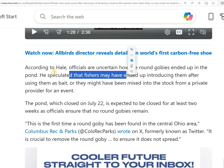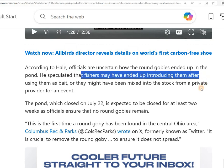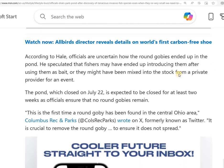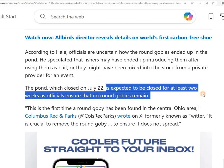They're not quite sure how they got in there. They speculate that fishers may have introduced them as bait, or they might have been mixed in with the stock from a private provider for an event. They're never really sure how they get in there originally, but this was spotted shortly after July 4th, and they closed the pond on July 22nd. It's expected to be closed for at least 2 more weeks as officials ensure no more round gobies remain.